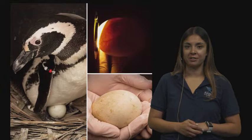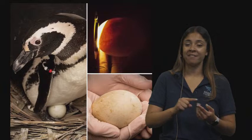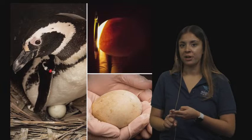When we say they're part of a Species Survival Plan, that means that every single Magellanic penguin in a zoo or an aquarium is monitored, it's tracked, and also we're able to trace all of its family tree or all of its genetics.